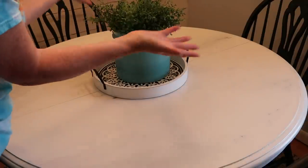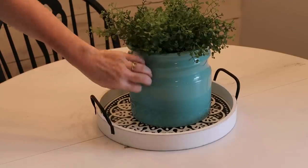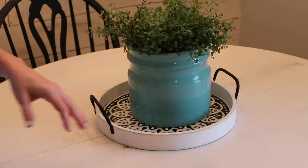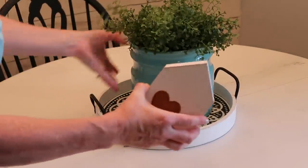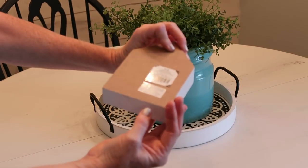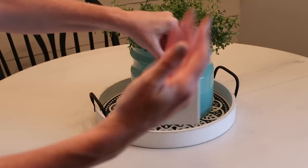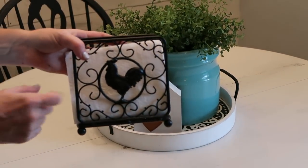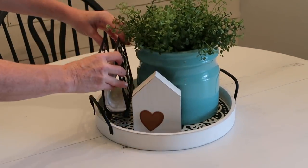I've had this all over my house too. I like how this pulls in the blue that's all over the house. It's a darker blue, but I love it. I love the different shades of blue. And then this is just a little house that I got from Hobby Lobby, I think, and I've used it in lots of different places. Stick that there. And then of course my Paula Deen napkin holder has to go over here too.